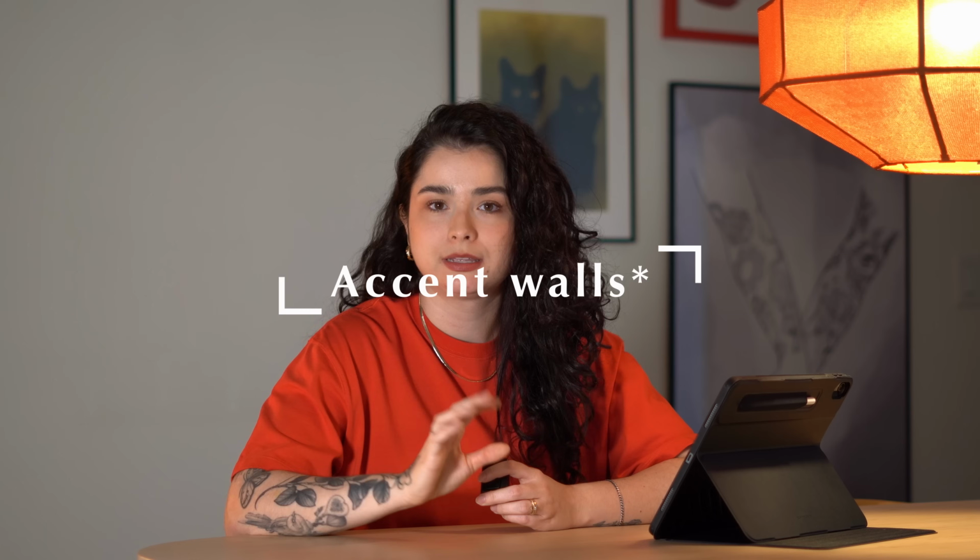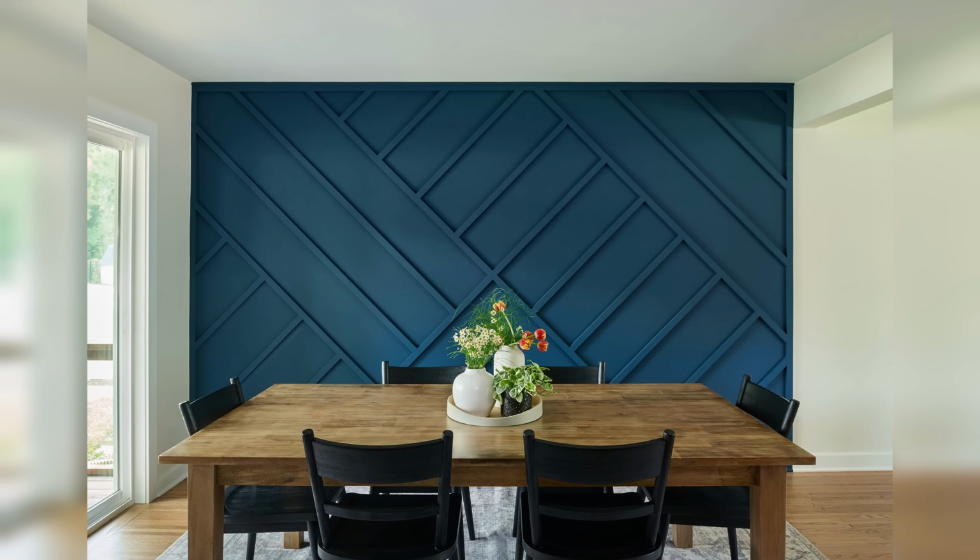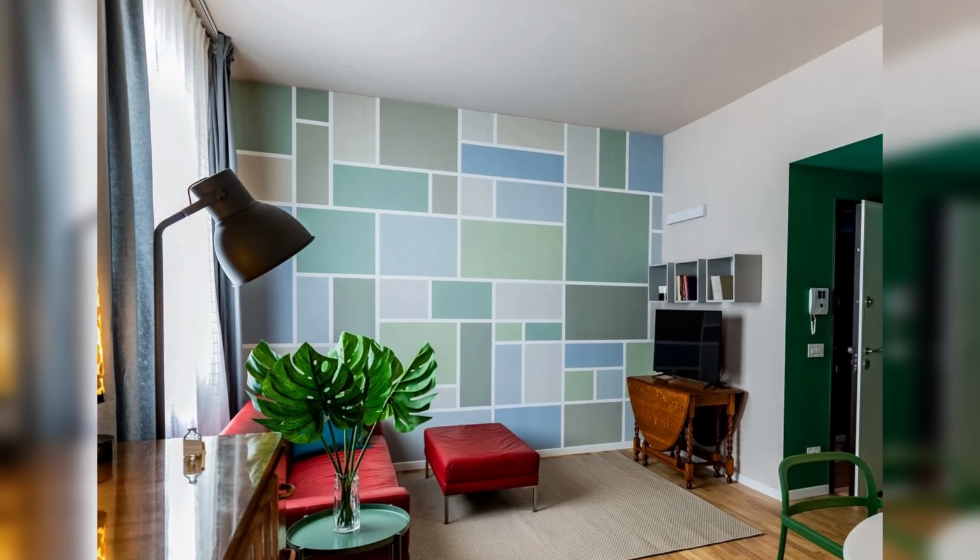Okay, next on the list we have accent walls. Now, accent walls are made to draw attention to a specific area of the room and make the space feel more dramatic overall. And when done right, they can do just that. I'm not a hater of accent walls, but accent walls can too often feel like an afterthought. A bright color or bold wallpaper slapped on a random wall with no connection to the rest of the room. Instead of enhancing the room, they just make it look disjointed and incomplete.